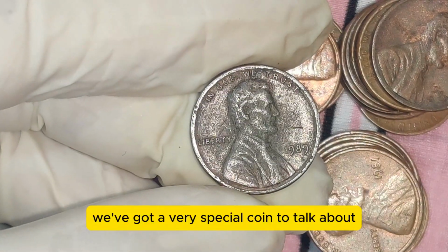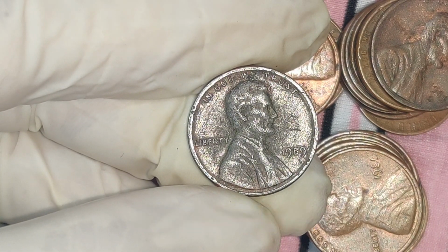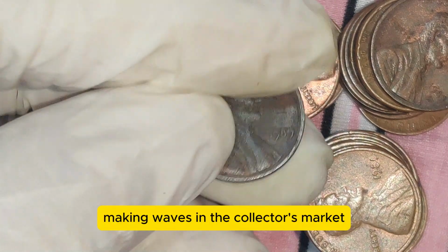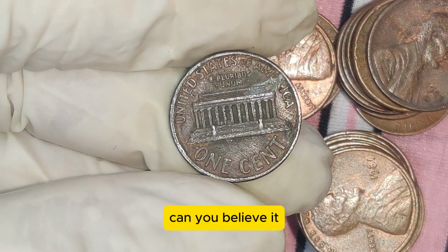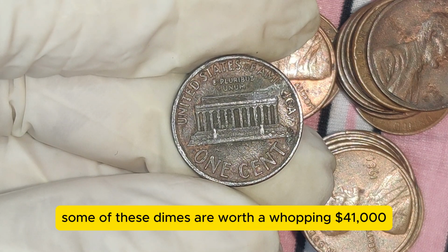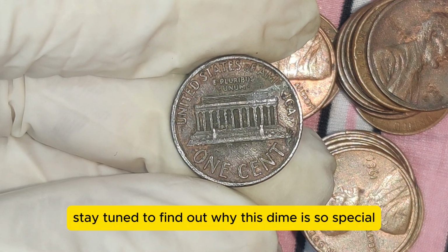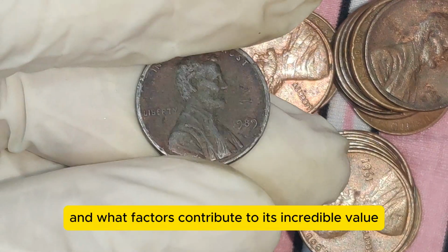We've got a very special coin to talk about: the 1989 no mint mark dime. This little coin is making waves in the collector's market with its astonishing value. Can you believe it? Some of these dimes are worth a whopping $41,000. Stay tuned to find out why this dime is so special, how to identify it, and what factors contribute to its incredible value.